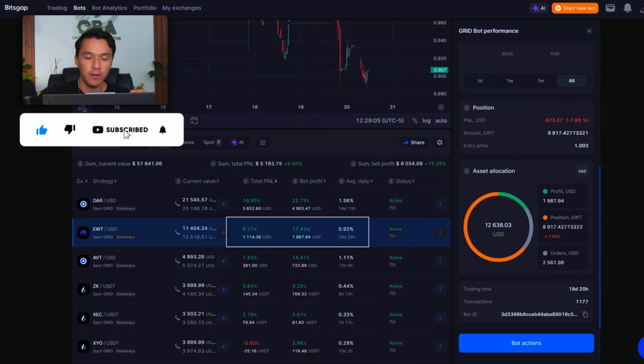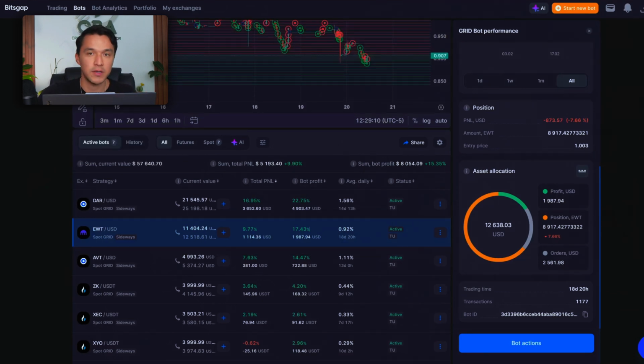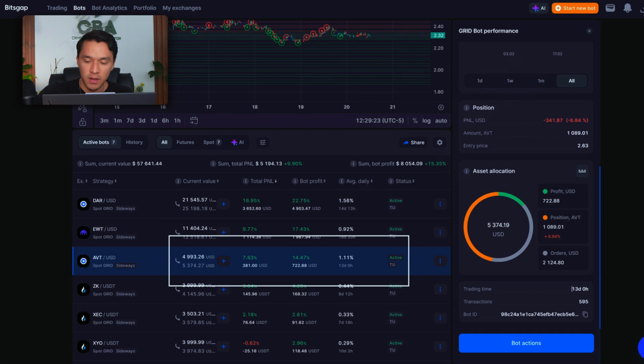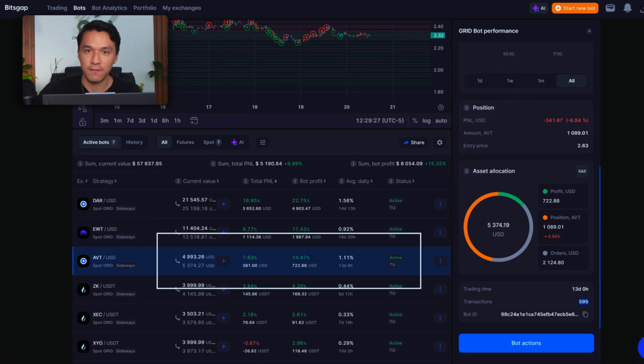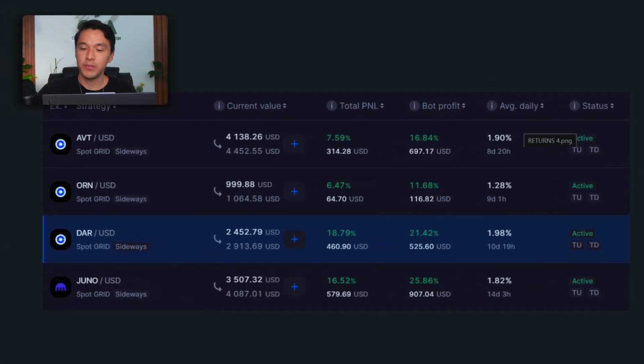This one, for example, is up 9.77%, and I'm talking about PNL. I'm not talking about bot profit. I'm talking about actual profit and loss. 1,177 trades in 18 days and 20 hours, or this one, 7% in 13 days, about 595 trades. We can also notice that one of our members inside CBA was able to profit 18% in just about 10 days, averaging close to 2% daily from one of his best performing bots.